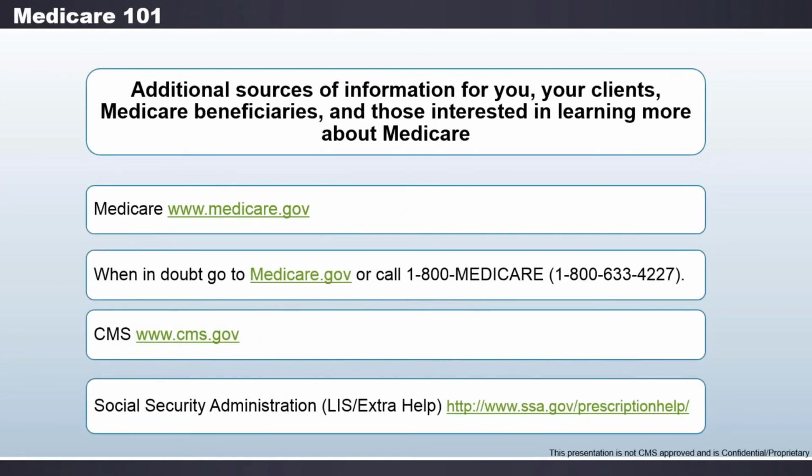So, additional sources of information for you, your client, Medicare beneficiaries, and those interested in learning about Medicare. I do not recommend ever sending your clients to www.medicare.gov. They are there to enroll people in Medicare. If that's the case, then you're going to lose your Medicare sale. But it's a great source for you to find additional information.